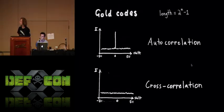So now let's talk about the codes that the GPS satellites transmit. These were invented by a man named Gold, so they're called Gold codes. It's a special optimal set of codes which have some nice properties, which are going to directly allow us to implement this code phase measurement using correlations. You can generate a set of Gold codes for any length 2 to the n minus 1, and there are going to be 2 to the n minus 1 different codes in that set of the same length.